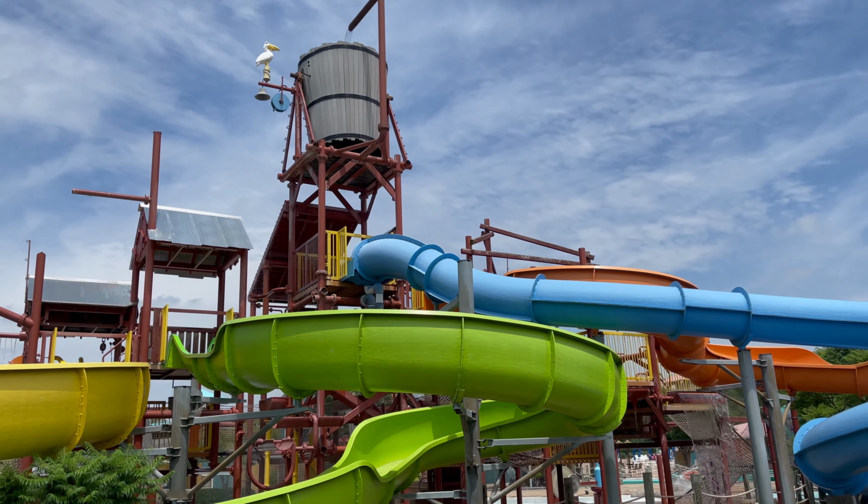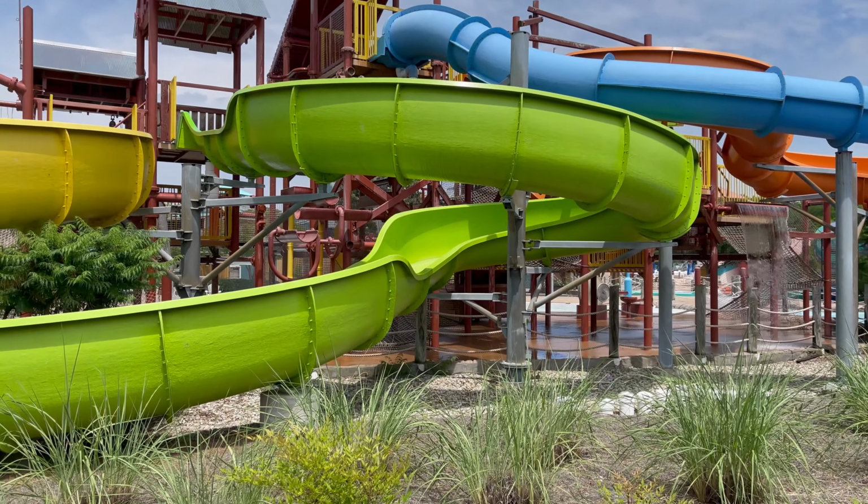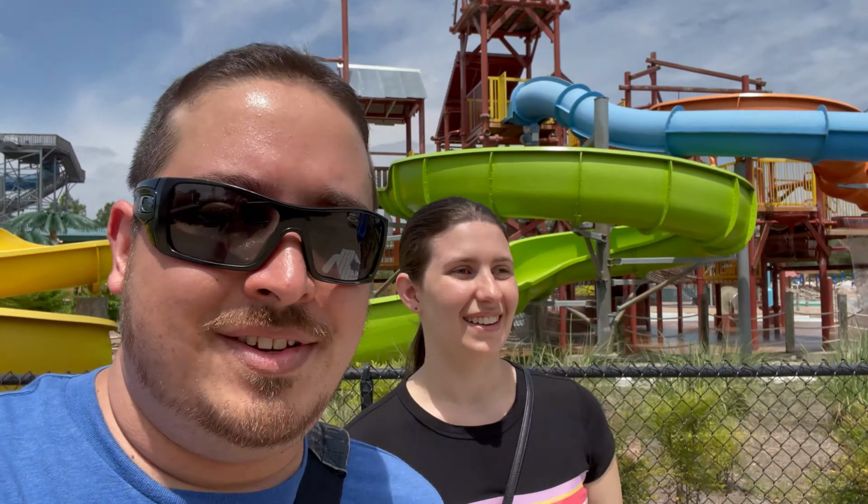Hopefully we can get a ride on the Kentucky Flyer. And this is Hook's Lagoon, and they are gearing up for Memorial Weekend. The water is on, the bucket is dumping, and it looks so refreshing. I want to go run in it. At some point in the next few weeks, we will come back and show you around the water park.